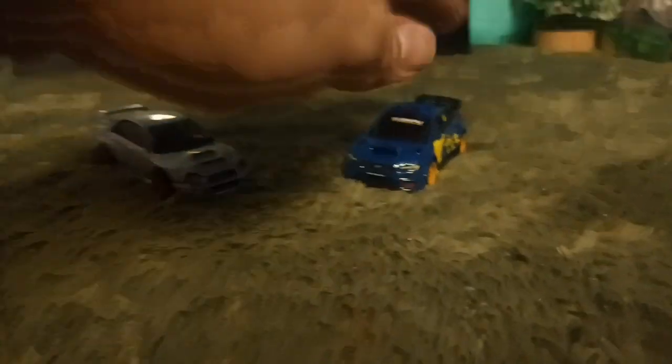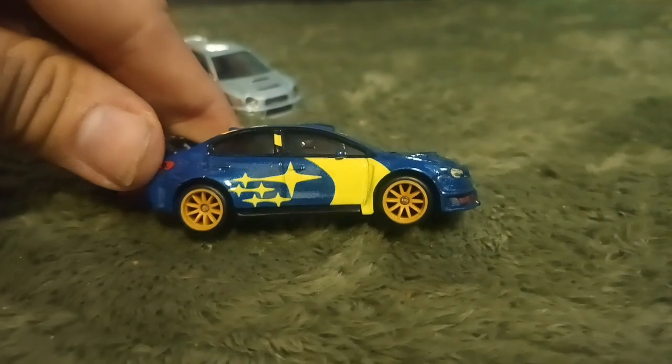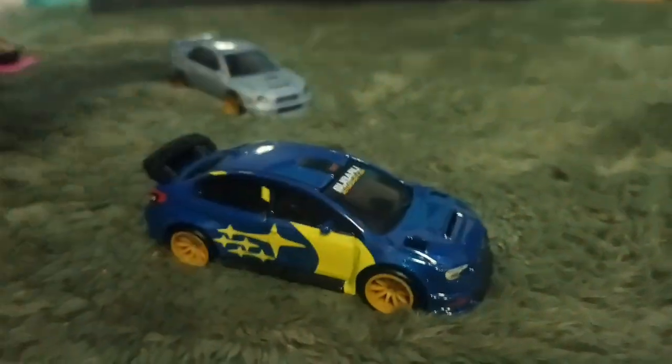Okay, so we got the Subarus out. I know one of these has been released in, I believe, Boulevard before, right? This one here, I believe. I also do like that too.